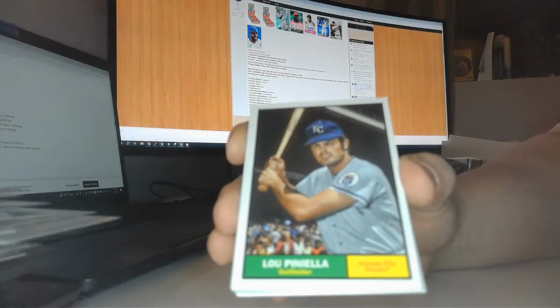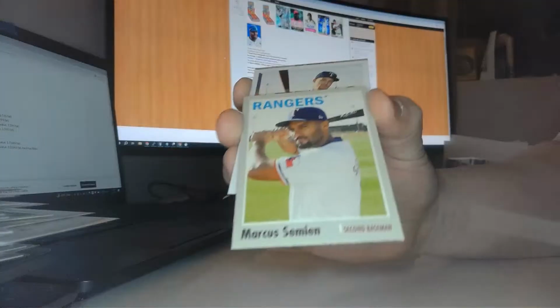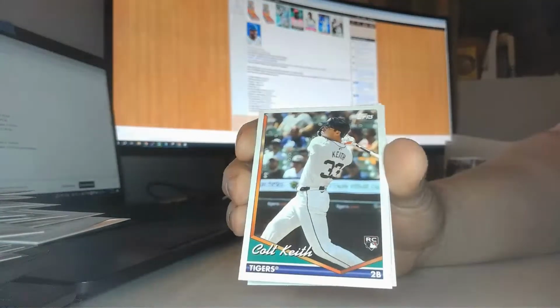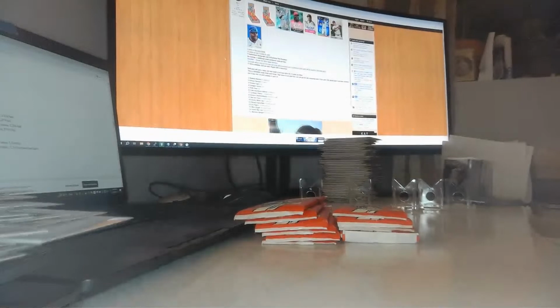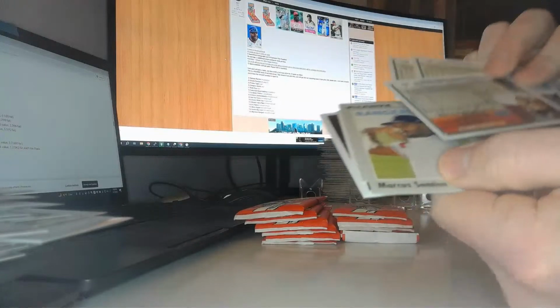Next up, we have a Lou Piniella for Kansas City again. Another Tatis. Logan Webb. Marcus Semien. Evan Carter rookie. We have another Own the Game of Shohei Ohtani. That's going to me again. Second one of those. Colt Keith and Evan Carter. Is that 2 Evan Carters? Oh, there must be a variation there. 2 Evan Carters.